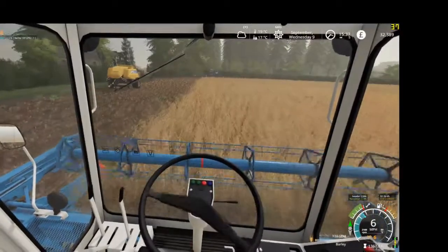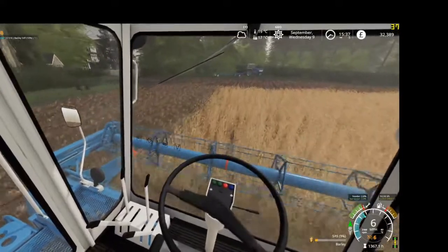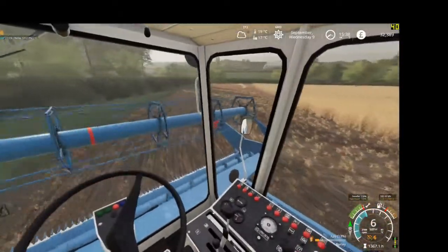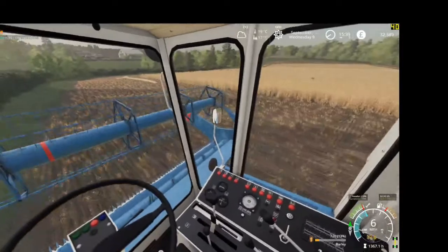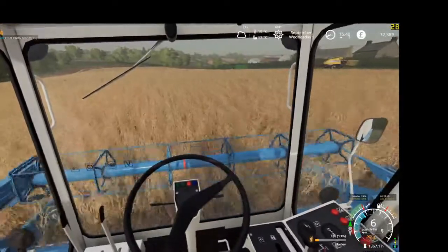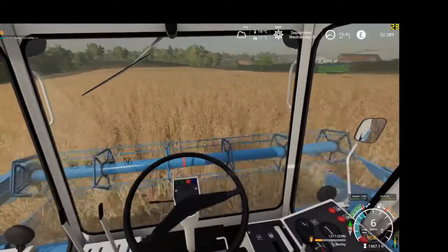This is the headlands all finished, and this is only our second field that we are harvesting, so desperately in need of some decent weather. And we will take a split through the middle of the field. As you can see, when we're turning round, that puddle comes a fair way into the field, which is never a good thing.